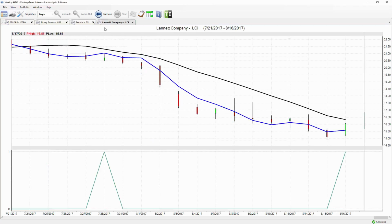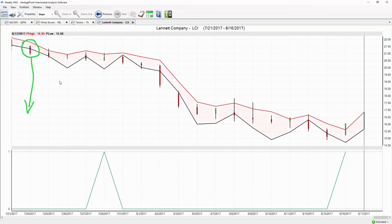Looking at the last opportunity here in Lannett. Again, crossover to the downside. You see the neural index signaling that weakness. And that's where traders are alerted to, all right, go in with those shorter term tools, go in with those predicted levels, and start executing that strategy.